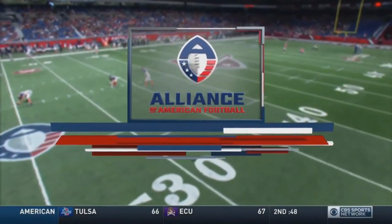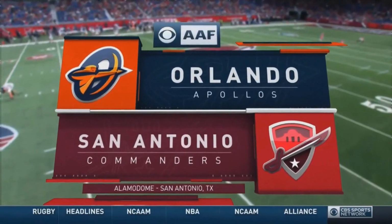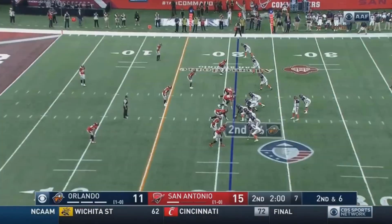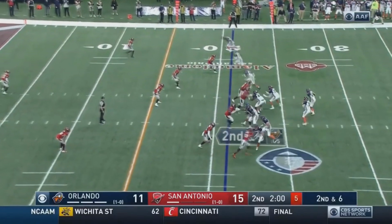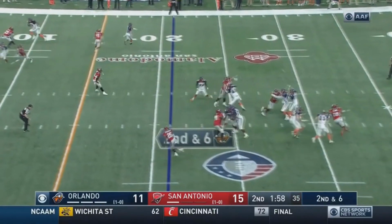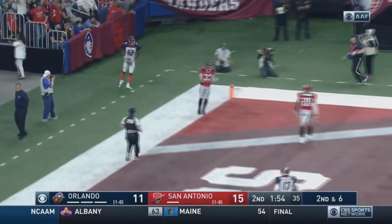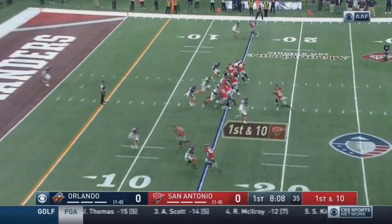So I've been following the AAF somewhat closely for these past 2 weeks, and I have to say, it's been a lot of fun. Granted, it's not the NFL, but unfortunately we have another 5 or 6 months until the NFL actually comes back on, so it is still pretty nice to have some high quality football, even if it's not quite at the quality of NFL football. And it really is high quality football.